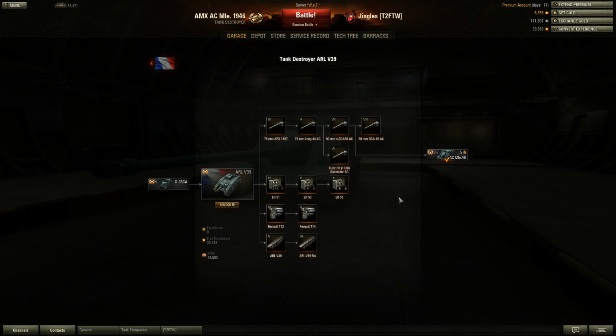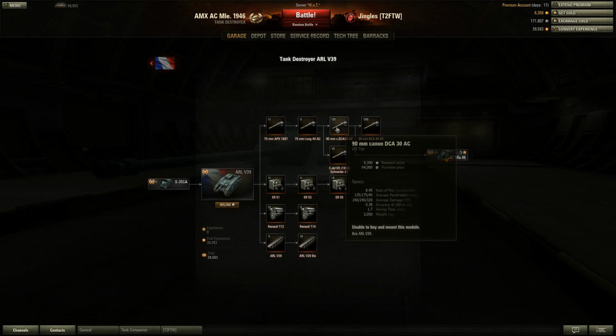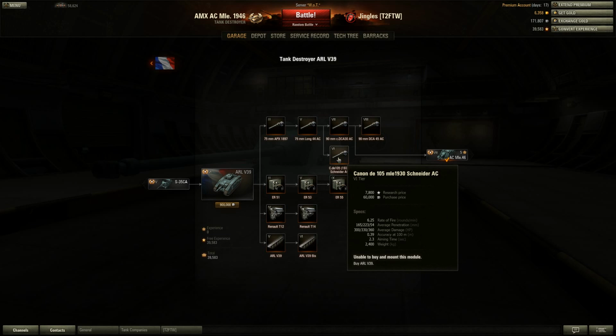These two 90mm guns, that one that did actually have good penetration but took 3 seconds to aim, this one which had god-awful penetration but a very, very fast aiming time and couldn't hit anything anyway with .38 accuracy. Or the 105mm, which is probably the best gun to use on the tank. Aiming time was slowish, 2.3 seconds, but not too bad. The penetration was better than the first 90mm, not as good as the second 90mm. Did more damage, .39 accuracy, just bad.